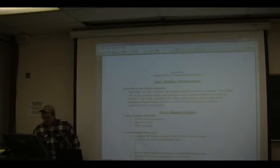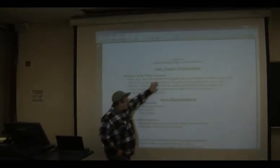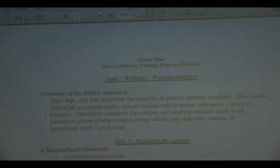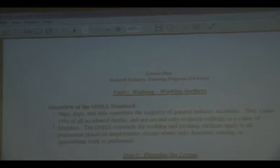Okay. An overview. This is the walking and working surfaces standards. I'll log on to the website and we'll look at some of them here in just a second. But this is an important thing. Slips, trips, and falls. Majority of general industry accidents. Okay? So most accidents are slips, trips, and falls. Remember some of this stuff. It caused 15% of all accidental deaths, and second only to motor vehicles as a cause of fatalities in the workforce. Okay? Slips, trips, and falls. All right?